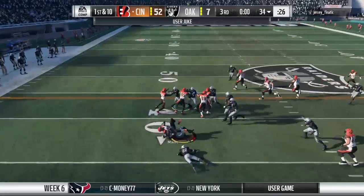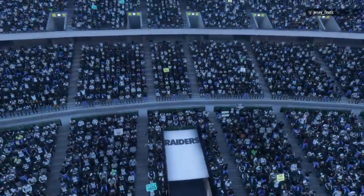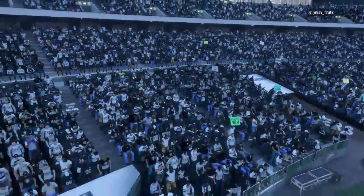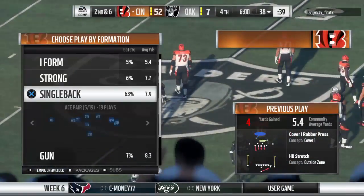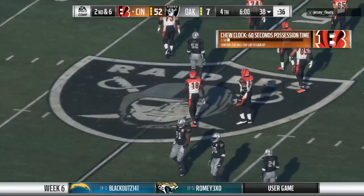Mixon gets the nod to start the drive. And he'll be brought down on what's going to turn out to be the final play of this 3rd quarter. Back now in the East Bay. And this is a blowout so far as we get set for the 4th quarter. A very one-sided affair.